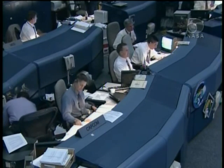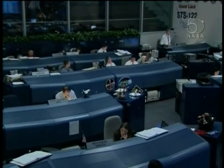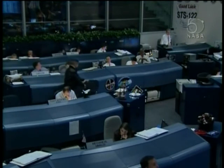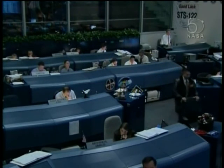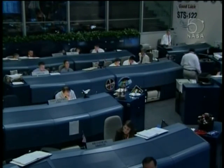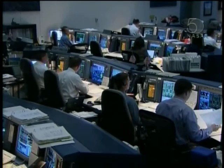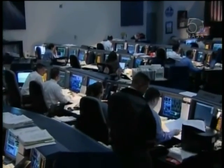The crew on board Atlantis now going through its post-insertion procedures, preparing to shut down the 3 auxiliary power units. They won't be needed again until the day before Atlantis' landing, when all of the aero surfaces and all of the flight control systems are checked out aboard the orbiter. We're about 21 minutes away from the first firing of the orbital maneuvering system engines. That will raise the apogee of Atlantis' orbit and continue its path en route to the International Space Station for docking late Saturday morning.